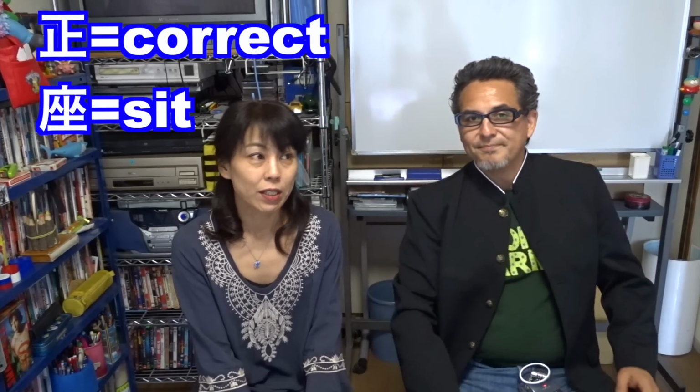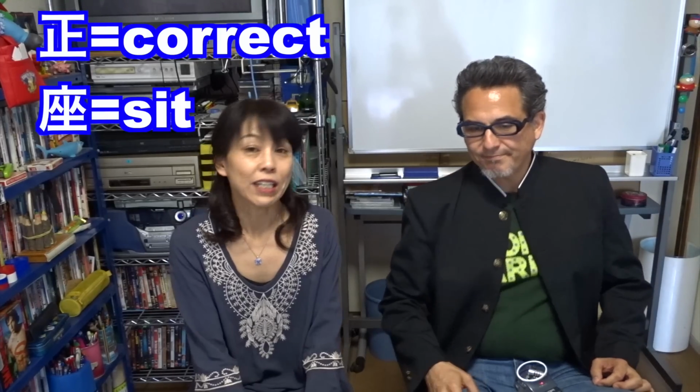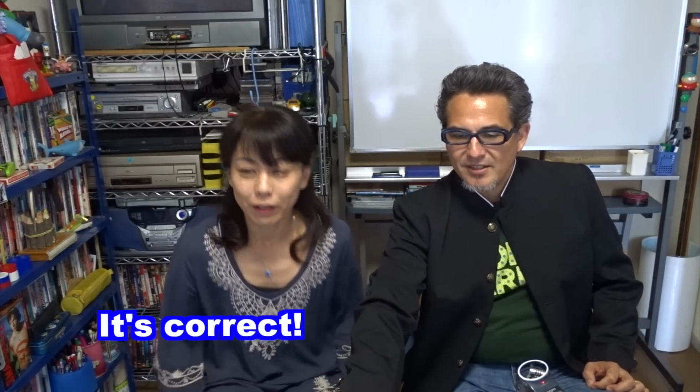Number eight. Seiza. And interestingly enough, the kanji for seiza, what does it mean? Tadashii. Correct. Sitting. Correct sitting. So it's the correct sitting.